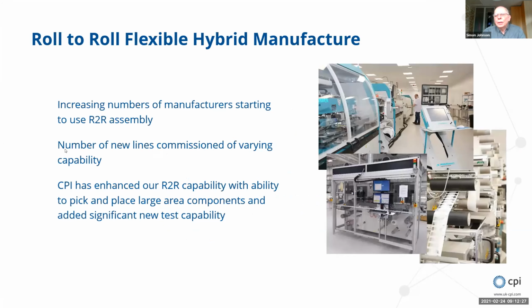So focusing first of all on roll-to-roll flexible hybrid manufacture, one of the key things that we've seen recently is an increasing activity in other companies in taking up roll-to-roll assembly as a way of manufacturing flexible electronics. It's not a massive move. There are not thousands of companies doing this so far, but there are certainly a number of new companies starting to look at how to do this and indeed commissioning equipment and commissioning lines to do what are often very focused and specific sorts of assembly.